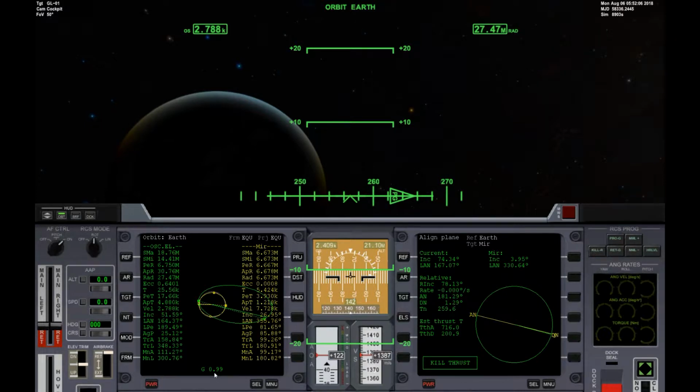So, if you were to count the fact that we have centripetal force, the actual effect of the sun on our orbit is much less than that.